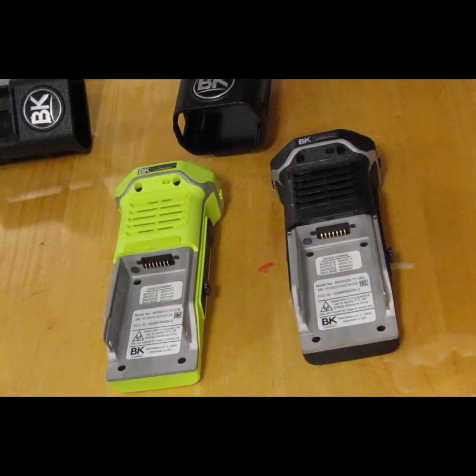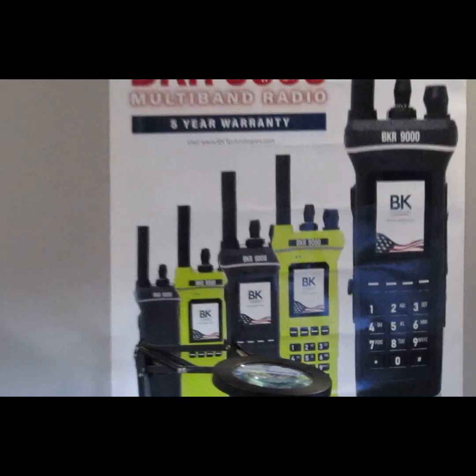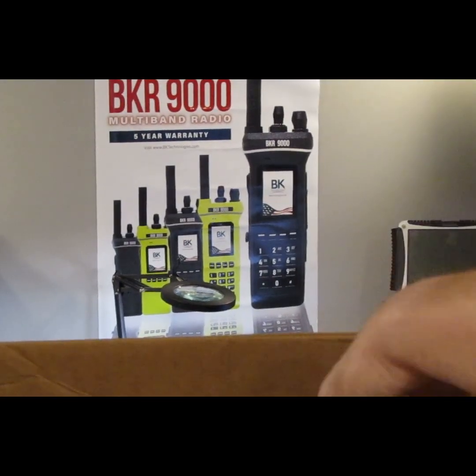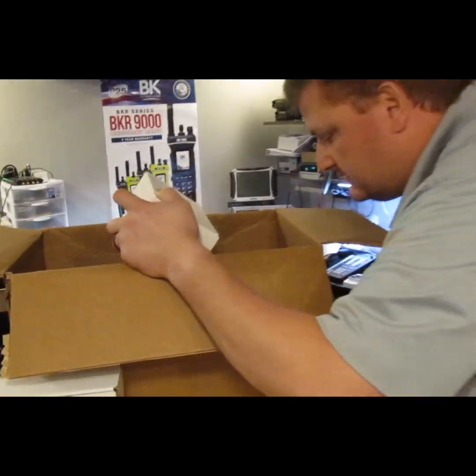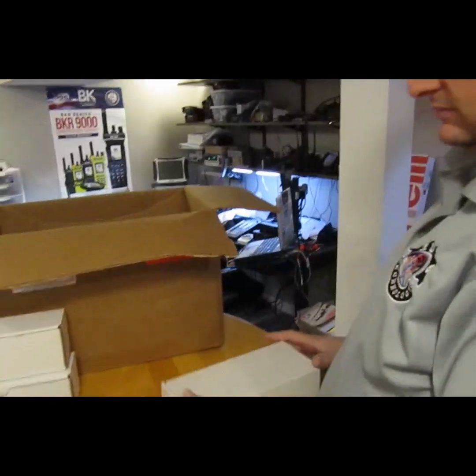Don't we have it on our wall? That actually has all the models. Yep, it has all the models. Let me zoom in right on there. So that's the tiers. And this comes with a 5-year warranty, standard on the box. So let's unbox, what's next.